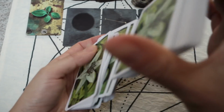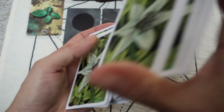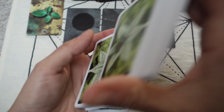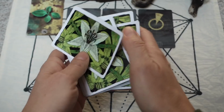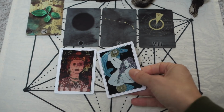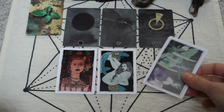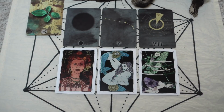So what wants to, you know, birth itself in this 9th house, in the Aries for me with this new moon. And we can pull 3 cards, let's say. So I got, this is the Lover, that's 6 of Wands, 2 of Pentacles, and 4 of Swords.